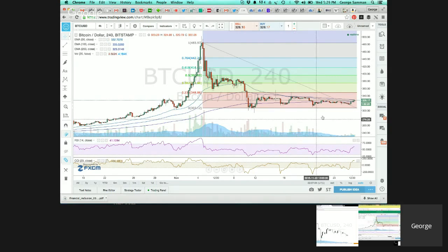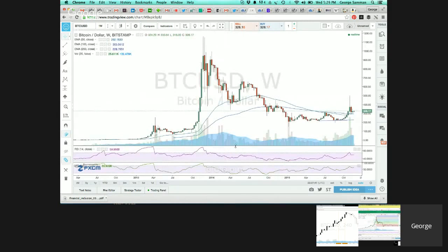Had a nice little move today on the 4 hour. It's a couple of good green candles there. RSI and commodity channel index are both signaling bullish here, so it looks like it's going to try and break through. Then here's the weekly, and the weekly continues to look pretty bullish.